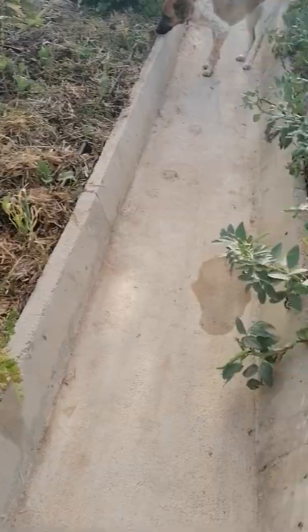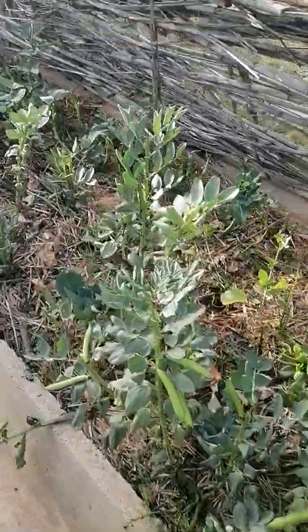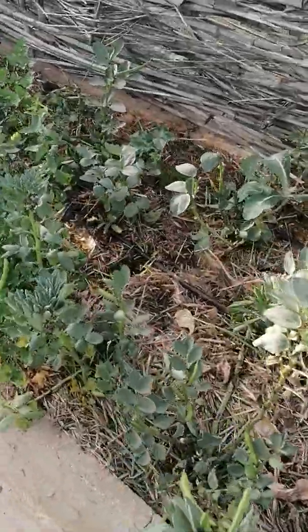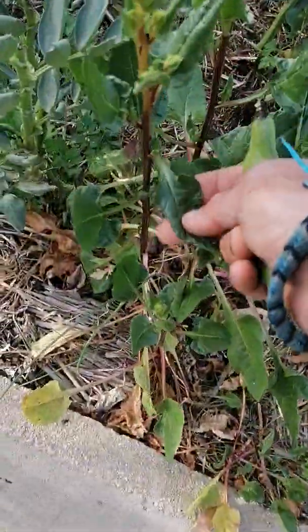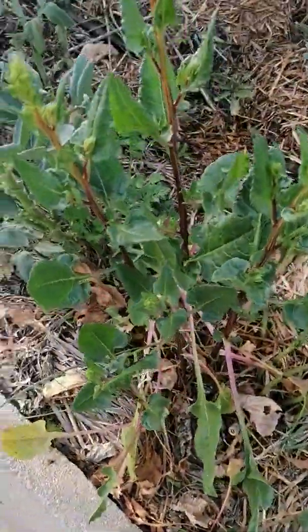So let's carry on. And here's my dog. That's my caravan dog. It comes back. This is chard. This is how it's grown here. And basically, I just don't need any more than this.